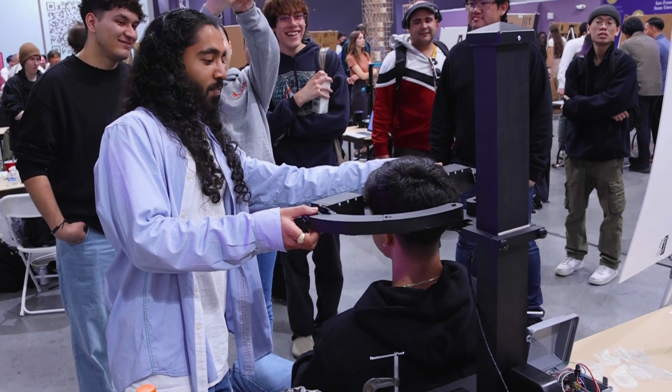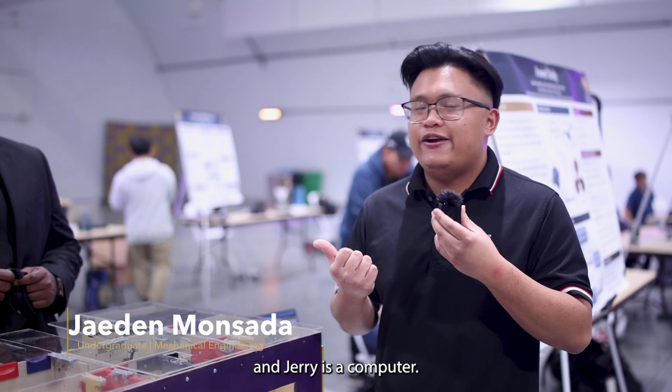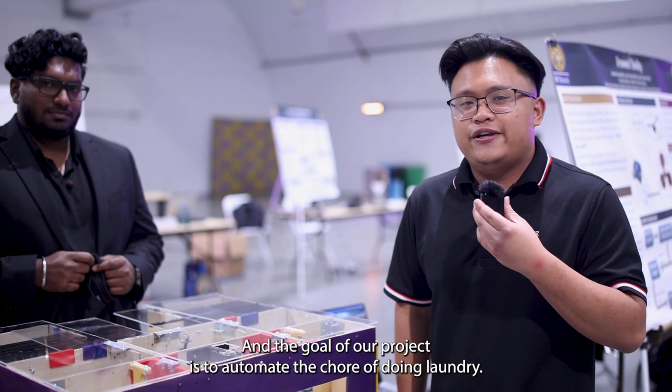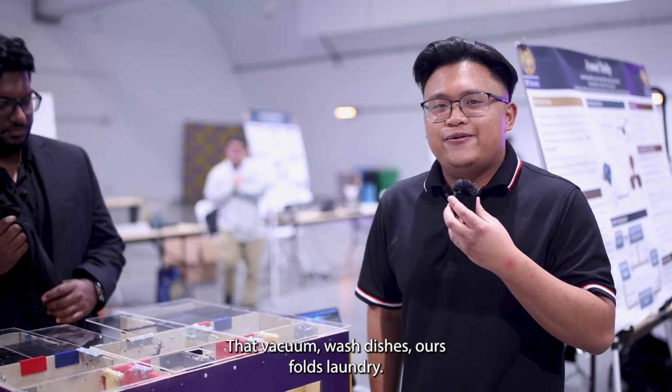Hi, this is ASFM, which stands for Automatic Shirt Folding Machine. My name is Jaden, I'm a mechanical engineering student. Working with me is Mike, who is also mechanical engineering, and Jerry is computer. The goal of our project is to automate the chore of doing laundry. There are machines that fold, that vacuum, that wash dishes.